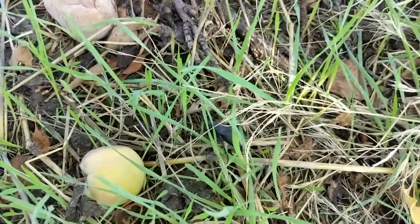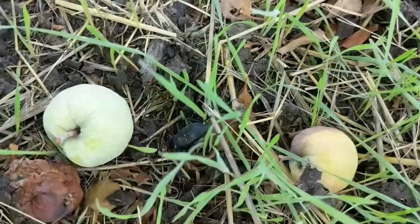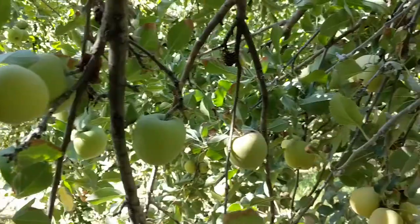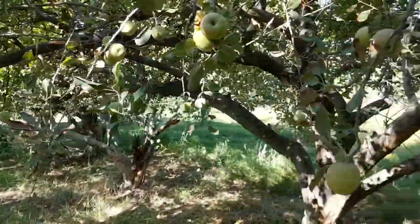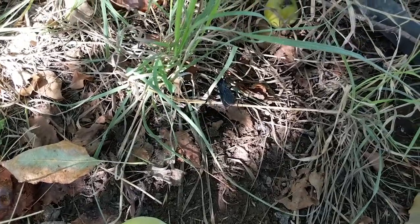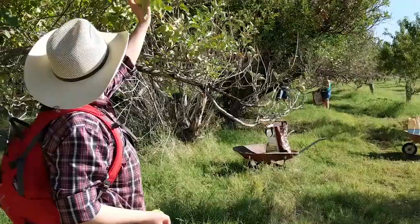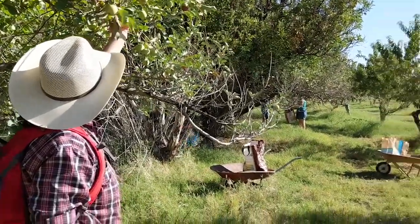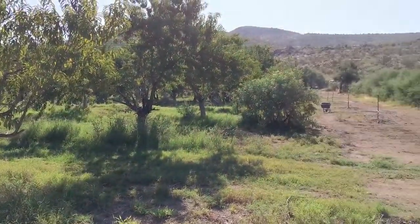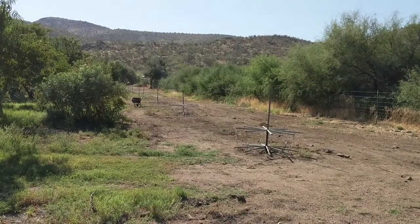Found a friend. Some big black beetle. Having some place like this, I mean, it's just apple trees, but it attracts so many more resources and the biodiversity that something like this creates, just because everybody wants the sugar and the water and the shade. And there's the very obvious line between orchard and desert.